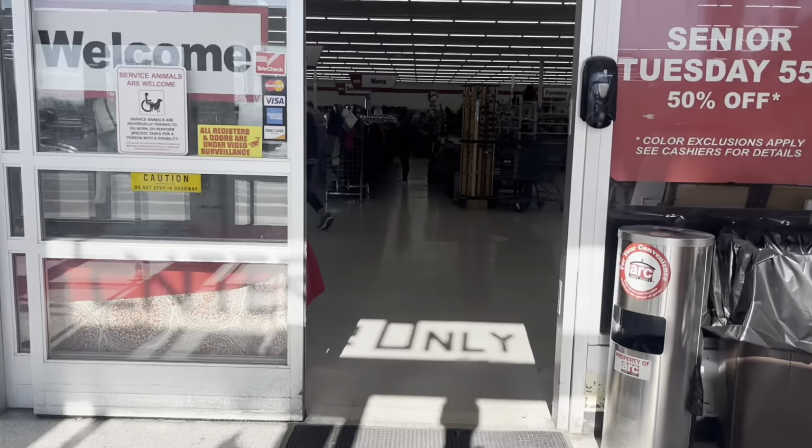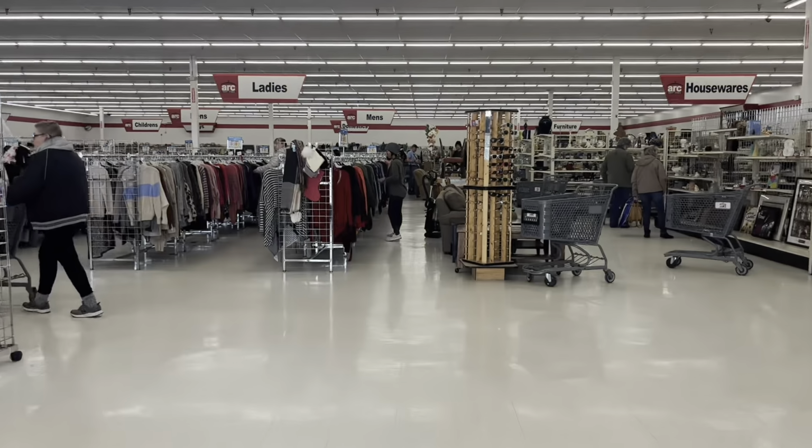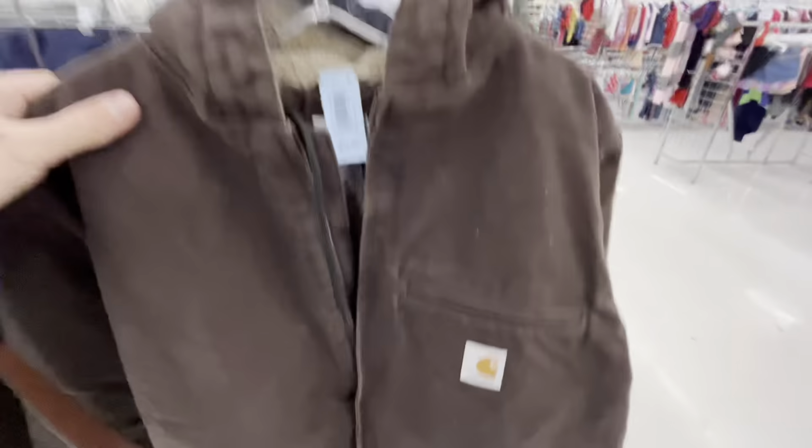Next stop, we are going to an ARC thrift store. I don't like ARCs, but, you know, why not give it a shot today? Walking into ARC, I'm always a little apprehensive until I found this Carhartt jacket. This thing was sweet, but they wanted 53 bucks for it. You know, I had to try that thing on. I'm like, damn, this thing's kind of fresh, you know?